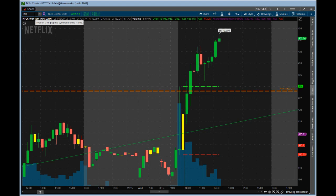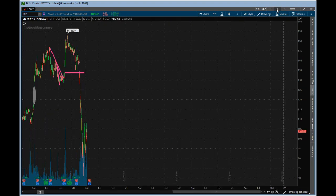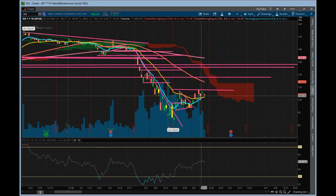Another one, Disney. Let's take a look and see how that's doing today. It's down about 2 points today. It's chopping around within the 15 ORB range. They actually had a 60 anchor yesterday, so it ended up tagging that pre-market and staying below it. So that's a technique that we like to use here.